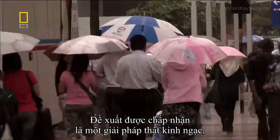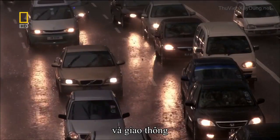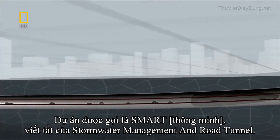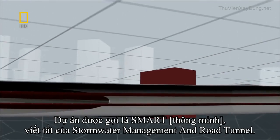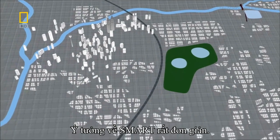The winning proposal is a radical one, a plan that promises to tackle the flooding and the city's worrying rise in traffic delays in one go. The project is called SMART, short for Stormwater Management and Road Tunnel. The SMART concept is surprisingly simple.